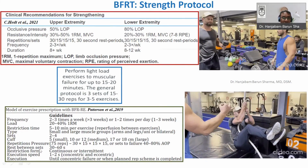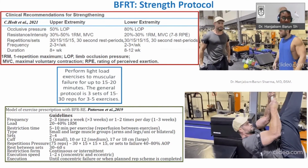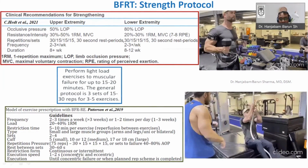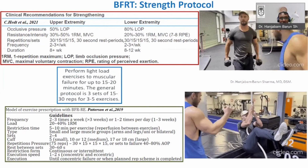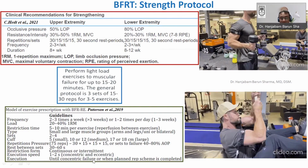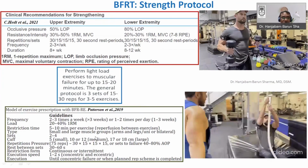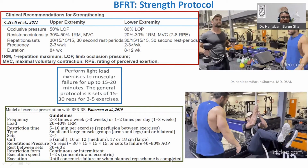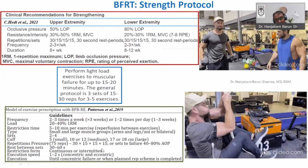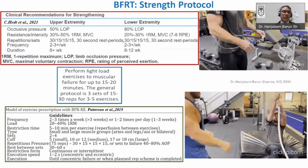Restriction form may be continuous or intermittent, depending upon whether you are using intermittent BFR training or continuous BFR training. And there's execution speed, for example 1 to 2 seconds: 1 second for the concentric part, and the eccentric part may be a little bit slower, maybe 2 seconds. So this is the tempo, executed until concentric failure. If you are not able to do the concentric contraction, that is known as concentric failure. Or when the planned repetitions are completed, for example if I do 30 into 15 into 15 and 15, after completing this I may stop the exercise. So depending upon whether failure occurs or whether that particular goal is reached, you can prescribe the blood flow restriction training.